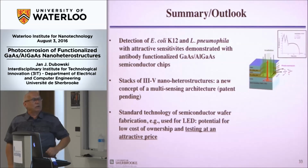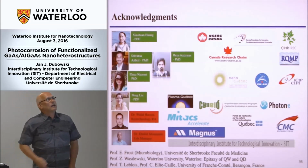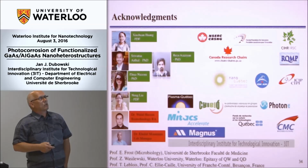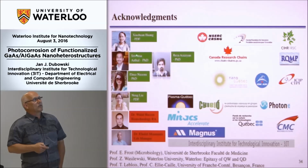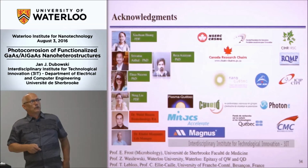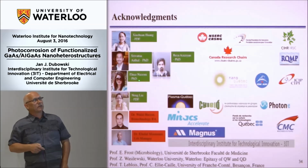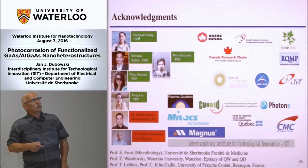So the last slide, of course, there are students involved here, so I just happen to be talking about them. But mostly the results that I was showing here were obtained by Srivatsa et al., who is a PhD student still working on his thesis, Reza Azizian, and Nas Nazemi, who did a lot of these experiments involving measuring the reaction of bacteria to antibiotic. And postdoctoral fellow Jia Huang, she is at Wuhan University of Technology right now. She returned there.